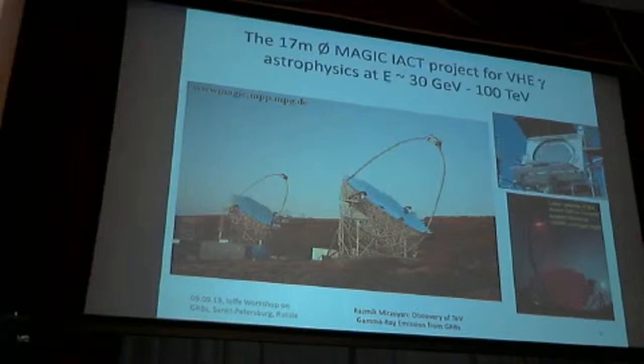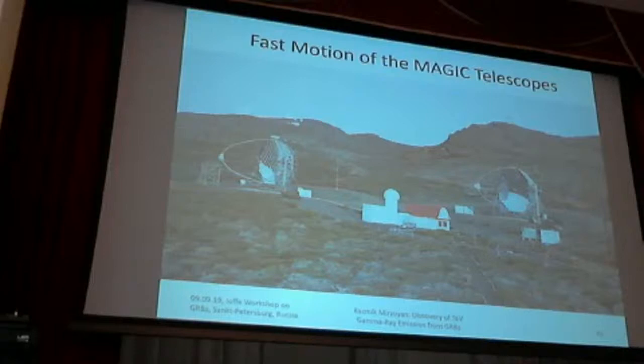Here, I would like to show you how the telescopes are moving in a GRB. I don't know if it will work.